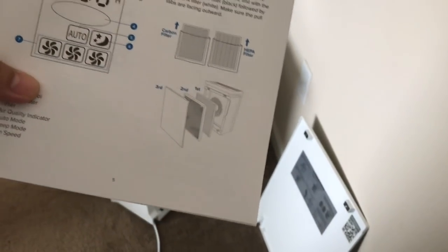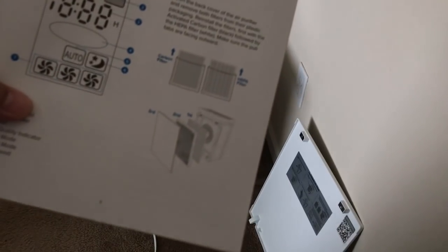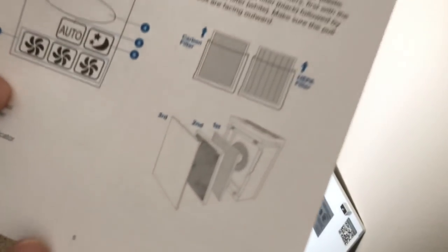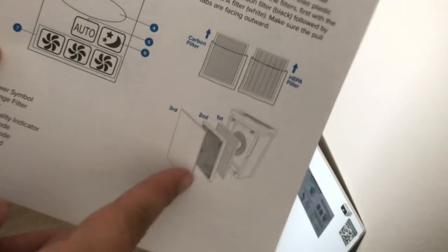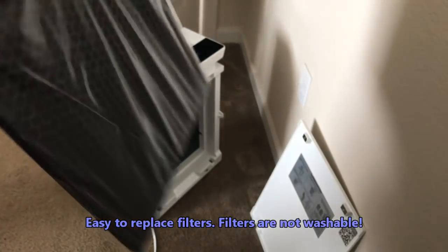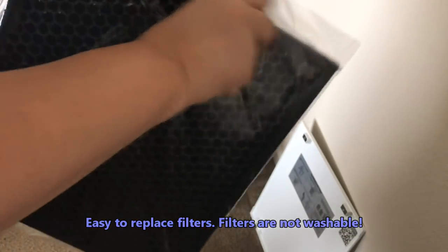The only thing that I don't like about it is that the HEPA filter and the carbon filter are not washable. Okay, so the only biggest issue that I have here is that if you are on a tight budget and you need to replace the carbon filter and the HEPA filter, you would have to pay to replace them. I don't really know how much they run for. I checked on Amazon. I think they're around $29 for the two.